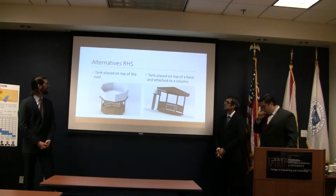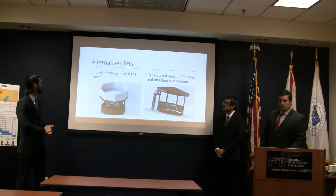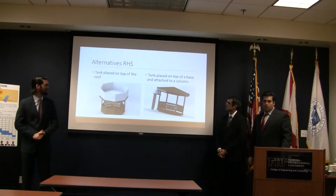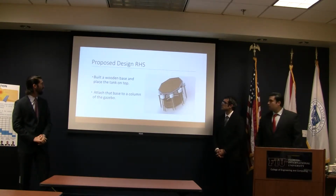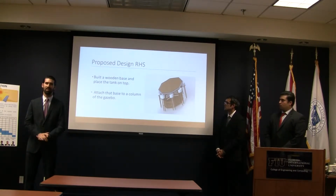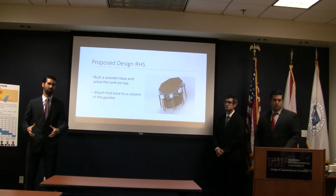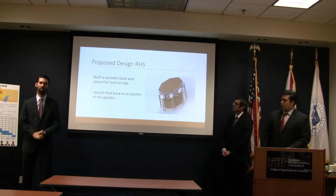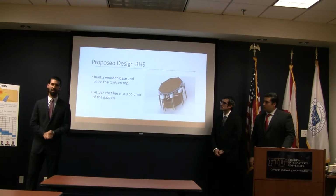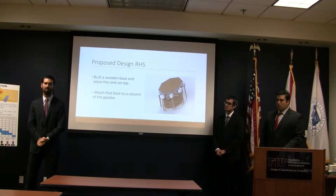batteries. So these are some of the main alternatives that we had for the rain harvesting system. One was using a customized tank placed on top of the roof. Another one was placing the tank on a base that was then attached to the column of the gazebo. We decided on the wooden base that was attached to the column with the tank on top. Part of the reason for this was that the other one with the customized tank on top, when it's full of water, adds a lot of weight on the roof, and that reduces the factor of safety. Also, it made it more modular to have the tank where you could actually just add more tanks based on how many columns you wanted to use.